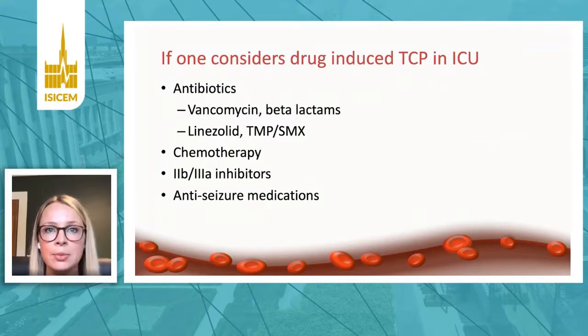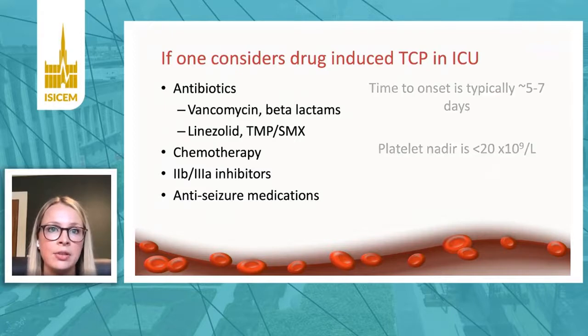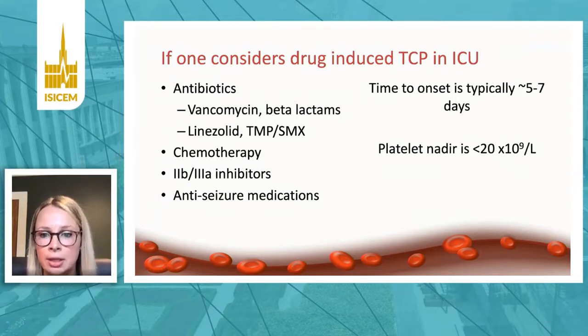Given how often we discuss drugs and their propensity to cause thrombocytopenia, I wanted to highlight a few features. So drug-induced thrombocytopenia typically takes a week to develop, and it's characteristically severe, with platelet counts that nadir in the less than 20 range. While uncommon overall, the drugs most commonly associated with thrombocytopenia include antibiotics, chemotherapy, 2B3A inhibitors, and anti-seizure medications.